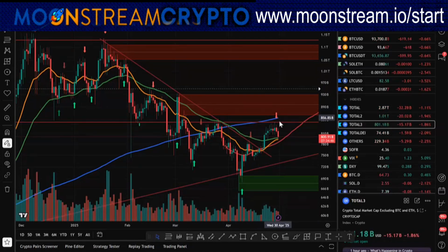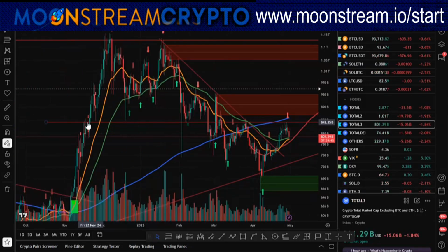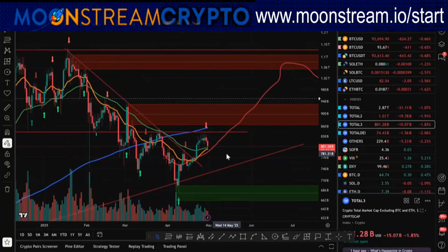Now total 3 is still below that 200 SMA, and this old line here, prior resistance, support, flipped as resistance, resistance, resistance. Now generally the third or fifth attempt is the one that goes, and I think I'm going to call that the first, the second, the third. We're rejecting there. So altcoins are going to be a while.